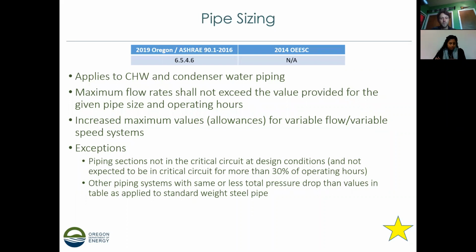There's a new requirement for chilled water pipe sizing that gives maximum flow rates for various pipe sizes. And what this really aims to do is to reduce the pumping horsepower. So you can't undersize your pipes and lead to excess friction and ongoing pump head that's needed to overcome that friction.